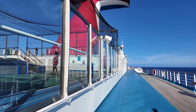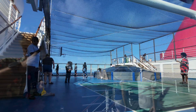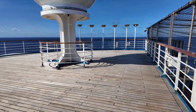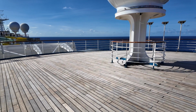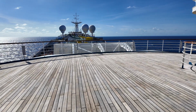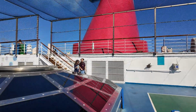There are a lot of included activities on a Carnival ship that you can take advantage of. There's bingo, there's Let's Make a Deal, there's the Love and Marriage game show. There are just a lot of activities that Carnival includes. I do feel like Carnival has a ton of live music throughout the ship, a lot more than Royal Caribbean, a competitor of theirs. So that's a lot of fun.